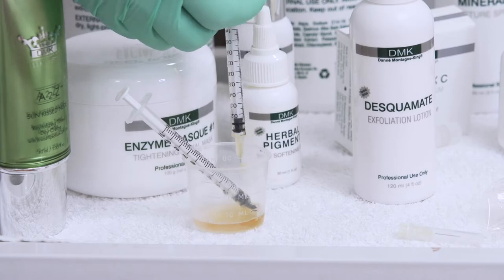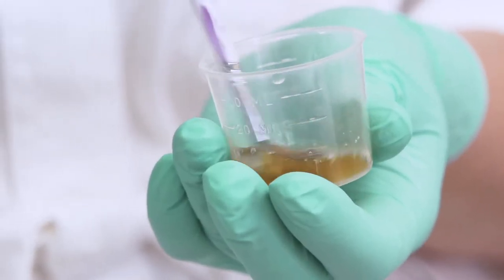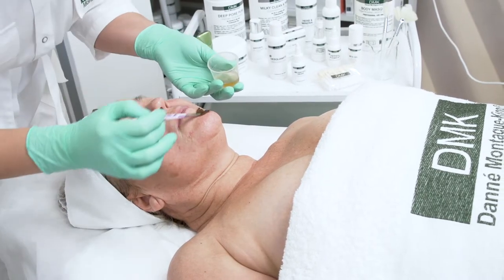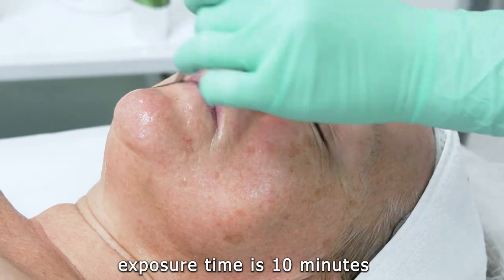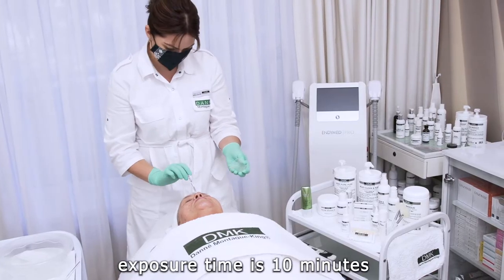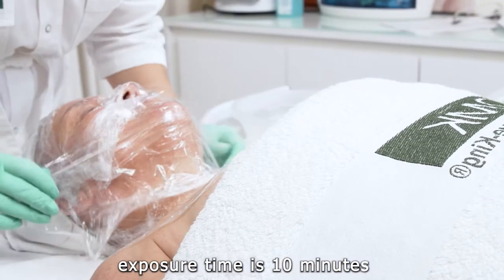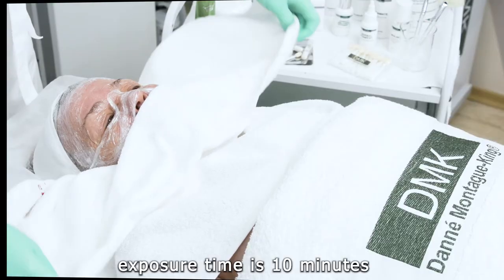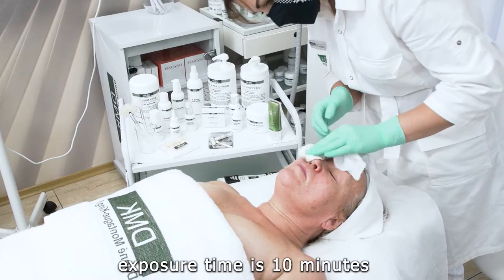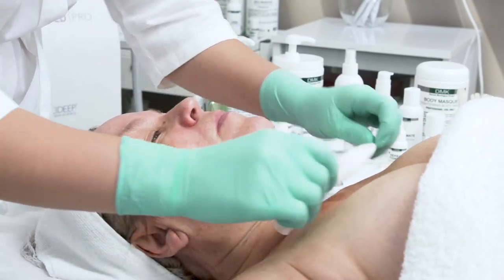And the new generation alpha hydroxy acid contained in the finger lime food extract of Descomade stimulates the skin brightening, provides antioxidant protection, balances pigment concentration, and also stimulates high volume collagen production. Apply a mixture of Descomade and Melanotech drops combined in equal proportions onto the face, neck, and décolleté areas, and cover it with a film and a warm compress for better penetration of the components into the deeper layers of the skin. Exposure time 10 minutes.